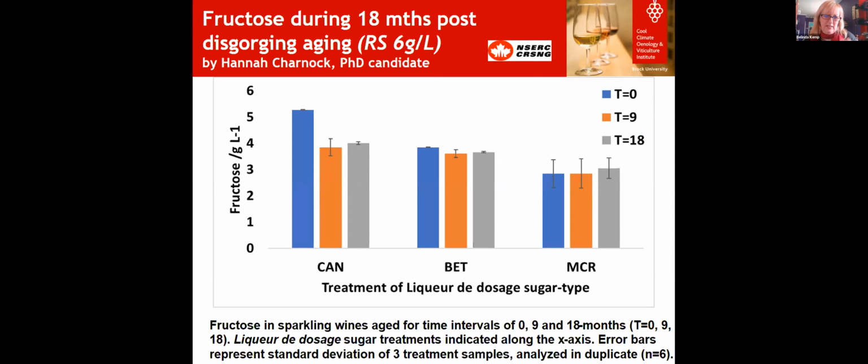So I'm only taking 3 today. So this is the cane on the left, beet sugar in the middle, and the MCR. And we're really interested in fructose because fructose is the sugar that, when left behind in base wine or in sparkling wine, is the most reactive, and it's more active in Maillard reaction and flavor development than any other sugar in the wine, in sparkling wine.